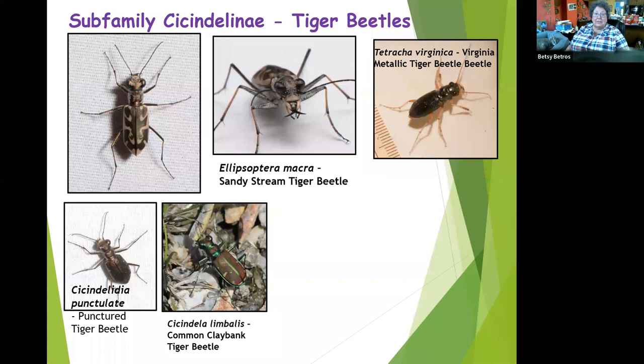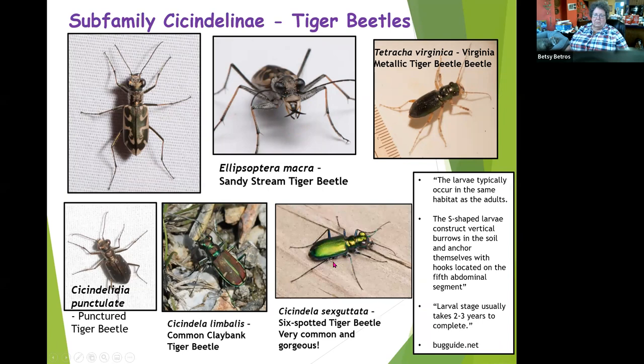A couple others here. This is a common one too. And not as common. Okay, this green one, and if you've ever paid attention to beetles or bugs, I'm sure you've seen these. These will come out and there'll just be lots of them out there. It's called the six-spotted tiger beetle. And you'll notice you can count the spots. No, you can't, because sometimes they have spots and sometimes they don't.